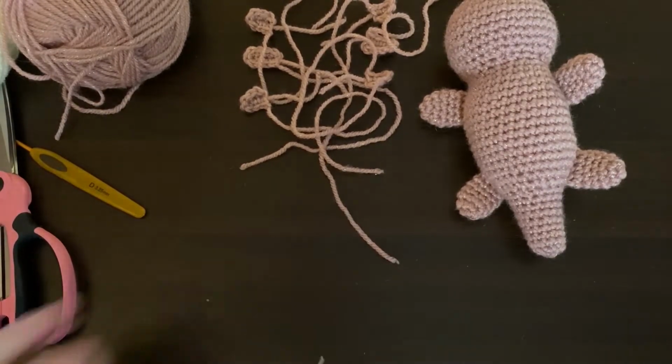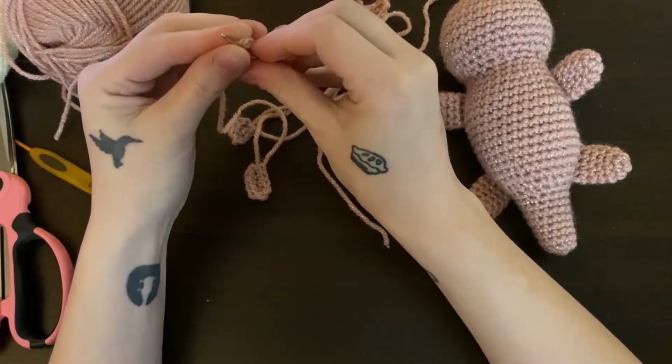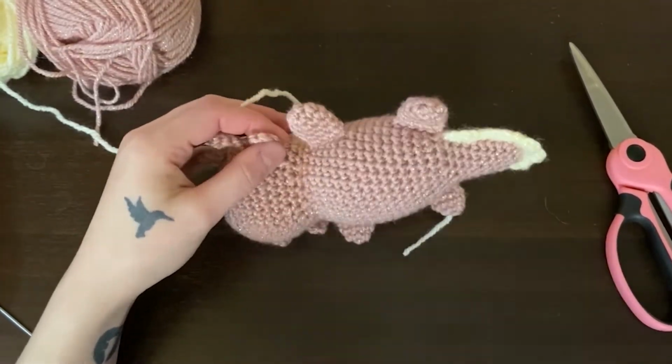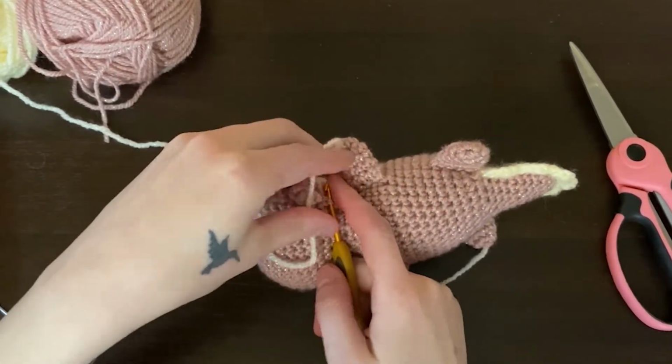Now that the bases of the frills are finished, I can sew all six of them on and then get to the really fun part. After I've apparently already done the fun part on the tail. That's okay, I end up redoing it later anyway.